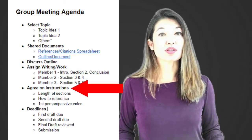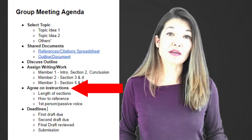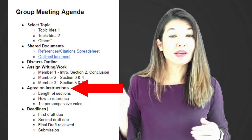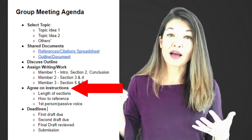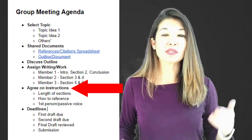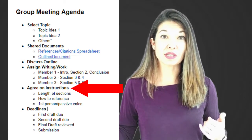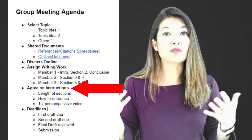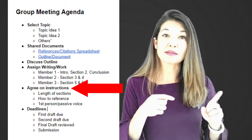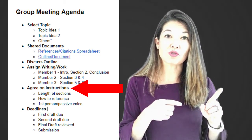Next, agree on instructions. So this is going to help you in the editing stage. If you are doing a presentation, agree on how wordy each of the bullets should be and how many bullets should be on a slide. You could easily have a situation where somebody uses 1-word bullets and somebody uses like 5-sentence bullets. Agree on how to refer to citations in the rough draft. I usually just put in numbers that refer back to the citation spreadsheet on the first draft.